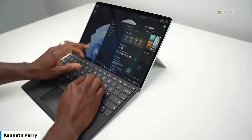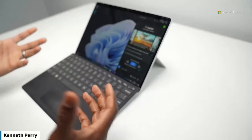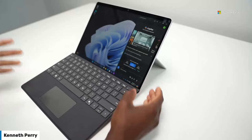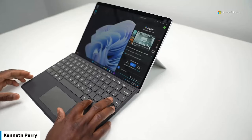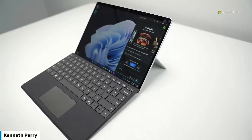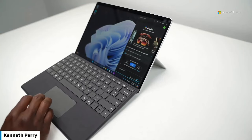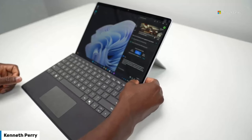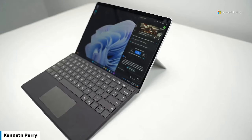When you're using this device with Copilot and instantly activating it, you can use Copilot in different ways, right? So when I click on this button here and I want to ask it a question, I can speak into the device and ask it a question, no problem at all. And so I can say, let's jump into the device.